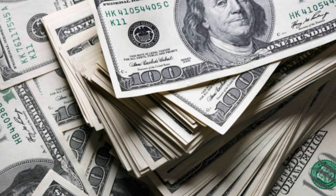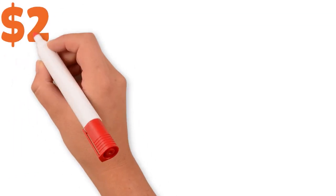I want you to have a checking account and savings account. Even if you put $25 in either of them, that's fine. You don't have to put $1,000. You don't have to put $10,000. Put something. $25 here, $25 there. At least 2 accounts.